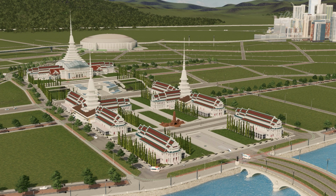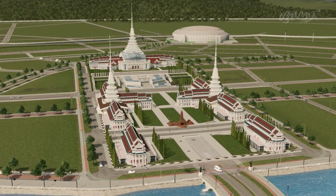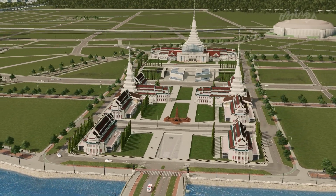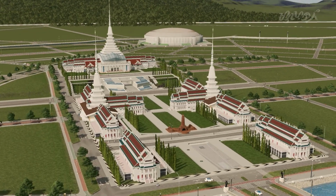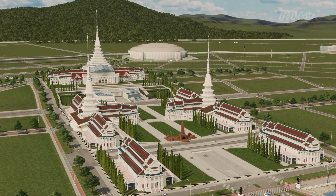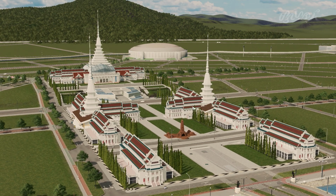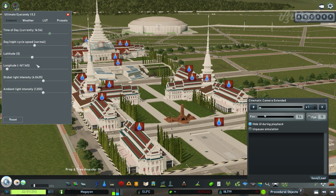I also took inspiration from the Palace of Versailles, a lot of French inspiration for the architecture in this series. But I'm not only going to be taking inspiration from the French, I'm going to be taking inspiration from various different places like Thailand, Japan, America, Rome, all the different types of architecture. And this is the Royal Palace Museum, an amalgamation of various different types of architecture to form something uniquely Magayon. This is basically me playing with the various assets that are at my disposal to make something that might serve its purpose as a Royal Palace Museum.